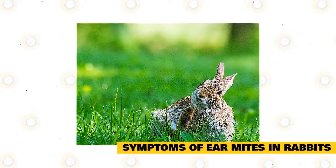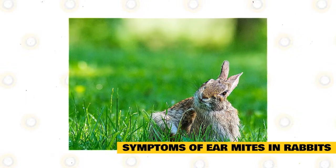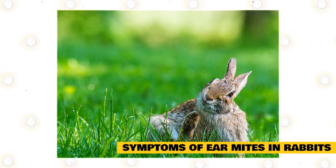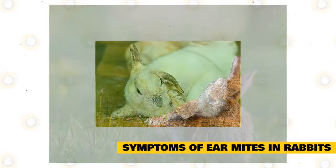As the ear mite infestation reaches later stages, you will see thick crusting all along the rabbit's ears. The crust can get thick enough to cause rabbit ears to droop down because they are too heavy to lift. The crusty and inflamed ears are very painful for the rabbit and should never be left without treatment.